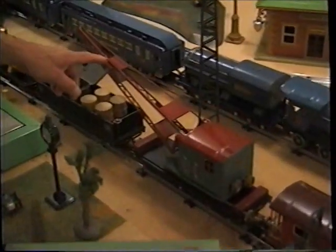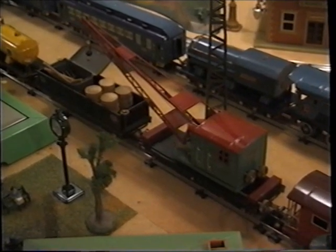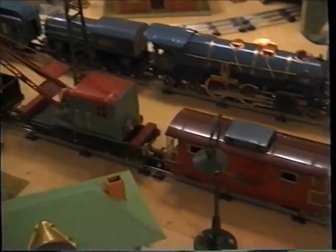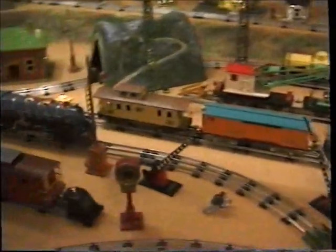Well, this right here is a Lionel Ives transition set, freight cars, 200 series freight cars with Ives plates and trucks and couplers on them. Very hard to find. And there's another real rare piece, this yellow brown caboose back there. A 5-window caboose. There's very, very few of them around.